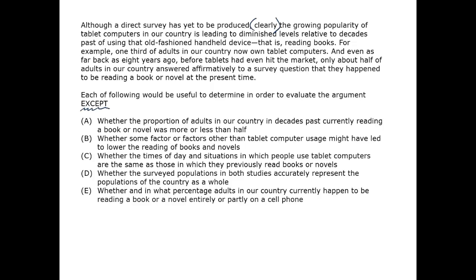Connecting them would be the clearest way to strengthen it, showing that people move from one category to the other. It would also be nice to know that the proportion of book readers has decreased. It would also be nice to know that people are using their tablets for reading, not for other purposes, or just letting them collect dust. Okay, on to the answer choices.